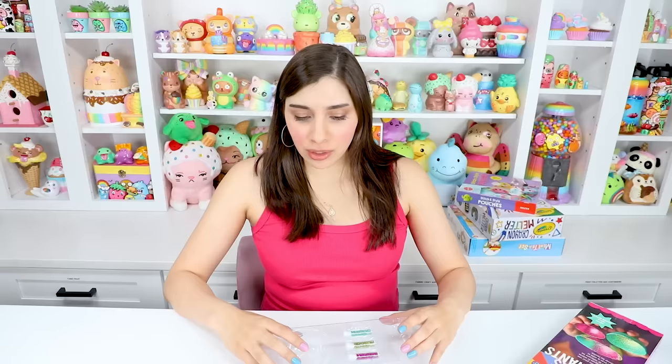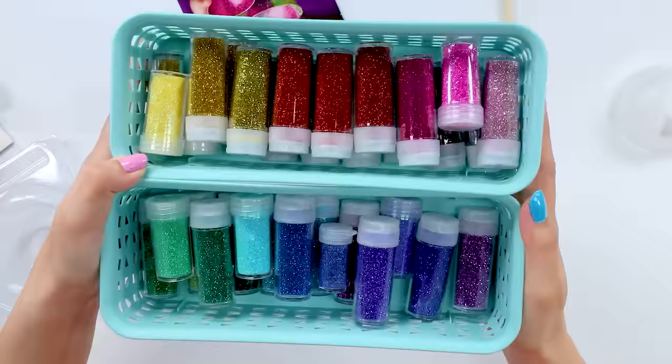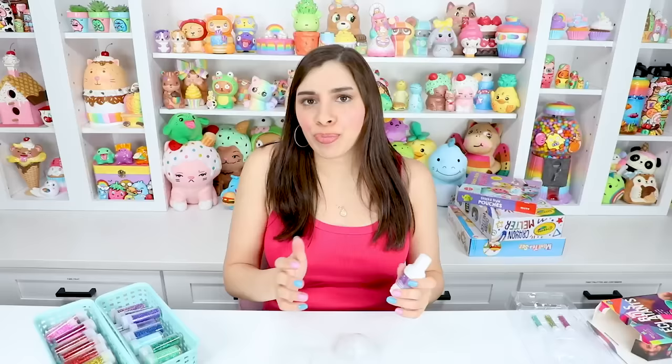They're fine, but I have an enormous amount of glitter that I never use because I don't even really like glitter that much. Maybe I just use my own glitter. Pretty simple. You mix the glitter with the glue, you paint it on, you just keep on doing that.